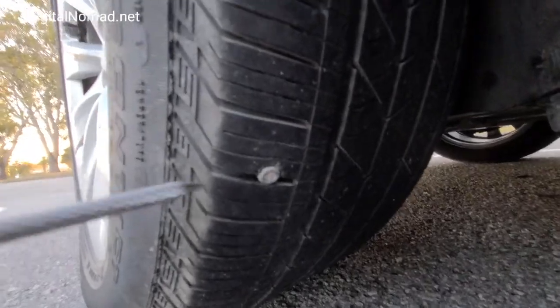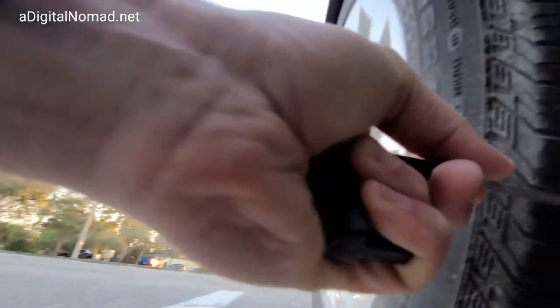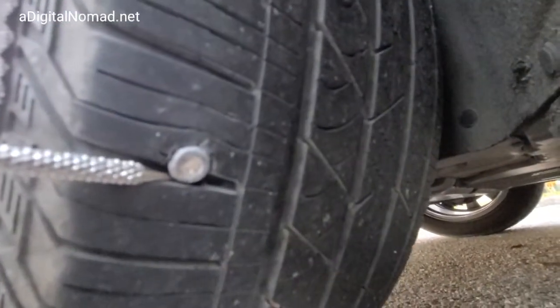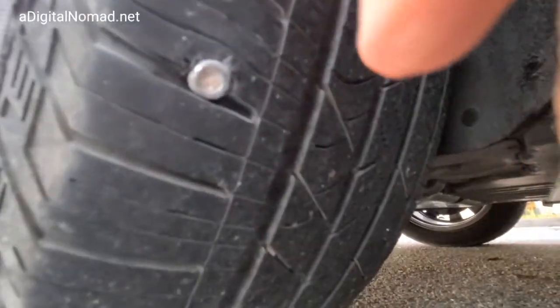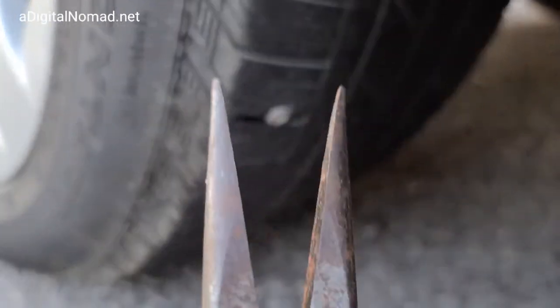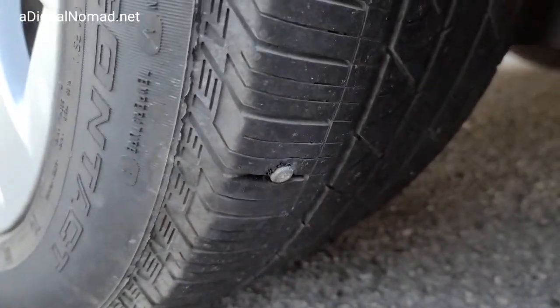It's too set in for those pliers, but with this, you can hear it starts to leak. Look, I'm pulling on it. With this, I gotta pry it out. I'm having a very hard time getting this out. I'm going to try a pair of needle nose pliers now. Hopefully that'll take care of it.